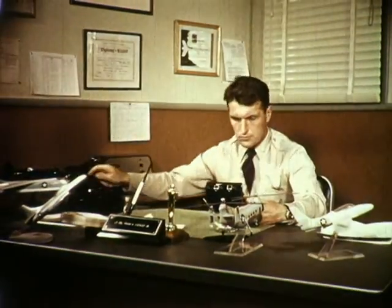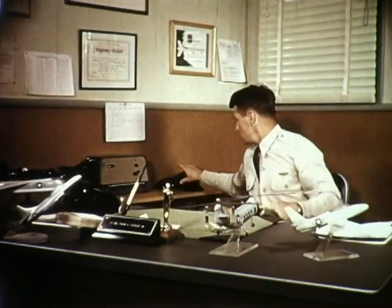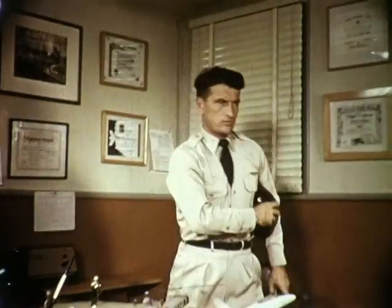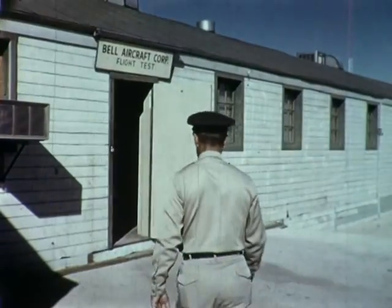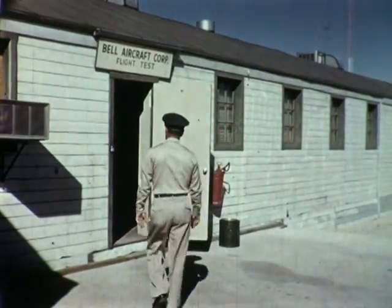First, there's a flight briefing, attended by the X-2 pilot, crew of the carrier, engineers, and supervisors attached to the project. Every detail is carefully gone over.